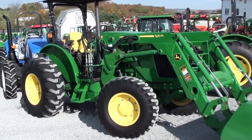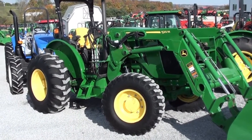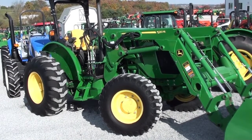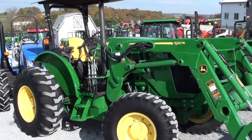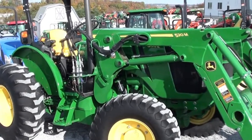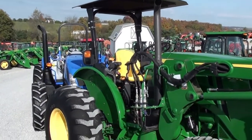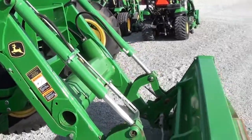Today we're showing you a 2017 John Deere 5100E tractor. Tractor has just over 1,200 hours. Comes with a 520M quick attach front loader. Has 100 horsepower. Has a 4-cylinder John Deere diesel engine with a turbo. Tractor still has the balance of the factory warranty, which runs into, I believe, May of 2023. Double check the listing on that, obviously.